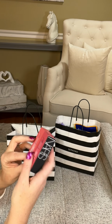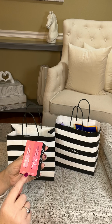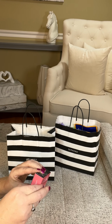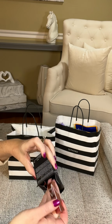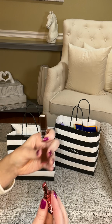All right, so next I know I'm obsessed, more lip products. This is by NARS. It's the Mini Afterglow Lip Balm Duo. I always feel like when you get these sets, you're getting more for your money. And then how often do you go through a lipstick? You know what I mean? So they don't have to be enormous. They can be the minis. Cute. All right, let's see what we got here.